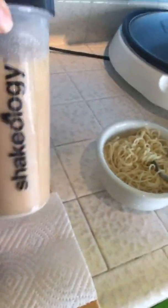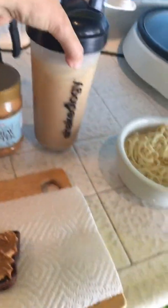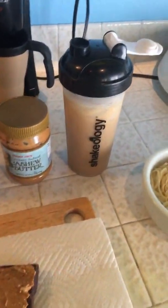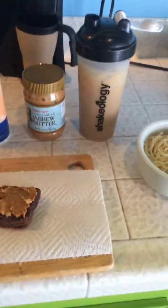And then I'm having an iced bulletproof coffee. That's the first time I've made it iced, and that is really good. I'll do a video on that if anybody's drinking bulletproof coffee.